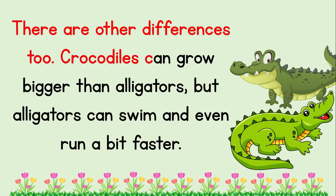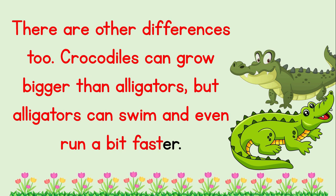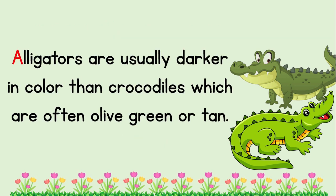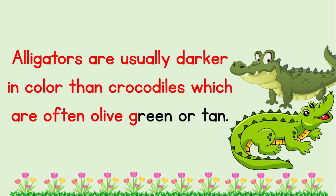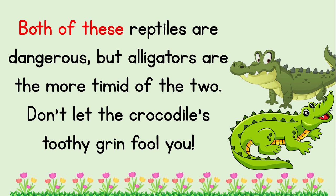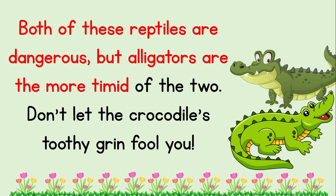Crocodiles can grow bigger than alligators. But alligators can swim and even run a bit faster. Alligators are usually darker in color than crocodiles, which are often olive green or tan. Both of these reptiles are dangerous, but alligators are the more timid of the two.